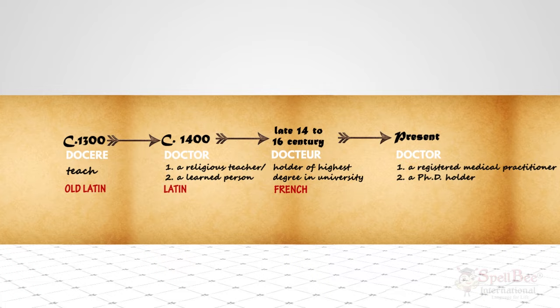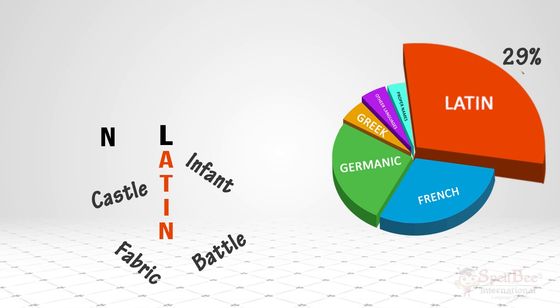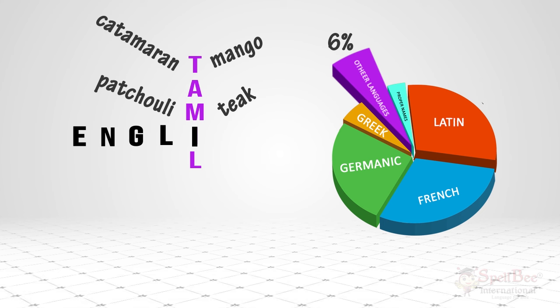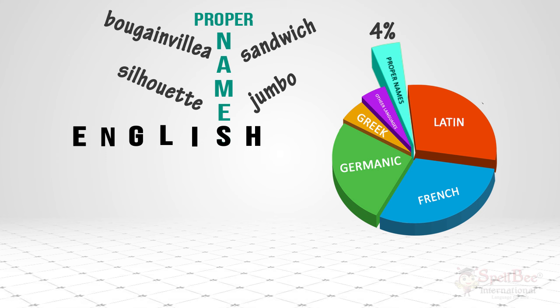English has borrowed words from other languages. 29% are from French, like valet, bouquet, chef, restaurant. And 29% again are from Latin, like castle, infant, fabric, battle. 26% are from Germanic, like archer, daughter, oven, saga. And 6% are from Greek, like ultimate, mystery, giant, peasant. And 6% are from other languages like Tamil, Catamaran, Patchouli, Mango, Teak. And Hindi like Chutney, Bangle, Jungle, Lute. And 4% are based on proper names like Bougainvillea, Sandwich, Silhouette, named after people, and Jumbo, named after an elephant.